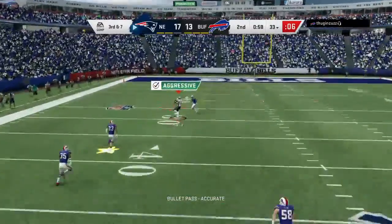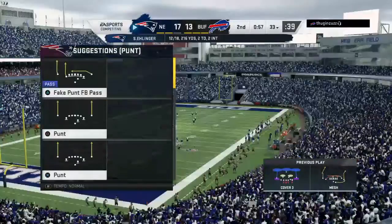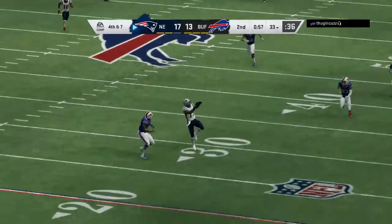Shoot. He'll look to throw, looking for Harry. He airs it out deep. And that will be incomplete. Well, they weren't scared to let it fly, but it falls to the ground and brings up 4th down.